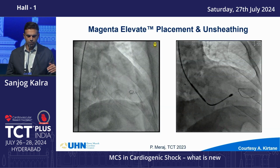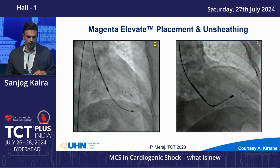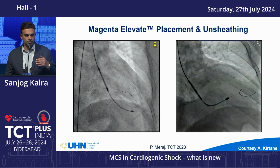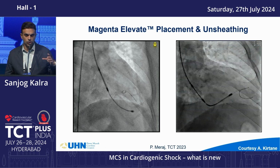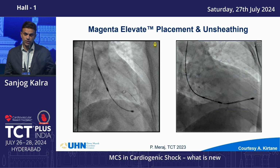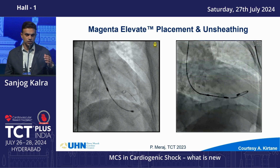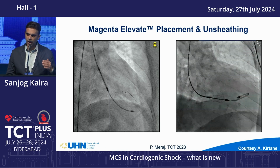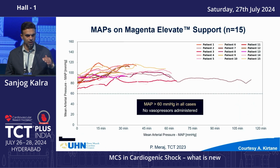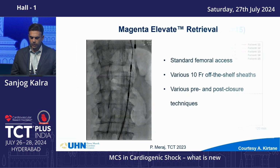This is the Magenta Elevate pump. It is a similar pump that is investigational, once again designed for high-risk PCI. This pump actually releases into an even larger bore catheter, a 30 French housing, through a 10 French access. So sheaths that can be grabbed from on the shelf. They're not special sheaths anymore. And this is all designed to address that access size problem that we have so clearly demonstrated over these 7,000 patients in various shock registry studies. The Magenta Elevate does a very good job of maintaining mean arterial pressure across all of the patients that were treated.